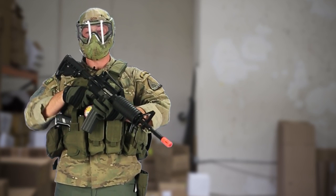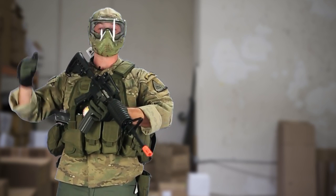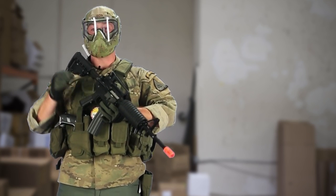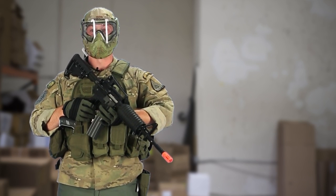Pretty awesome. Now, our bundle deals vary all the way from combat machines up to 416s and 417s. So for a wide variety of guns, if you pay just a tiny amount more, you're going to get a spring shotgun that will change your loadout and your play style.